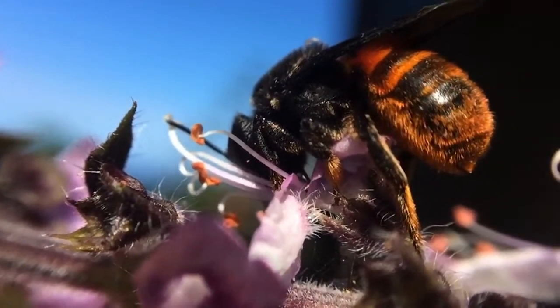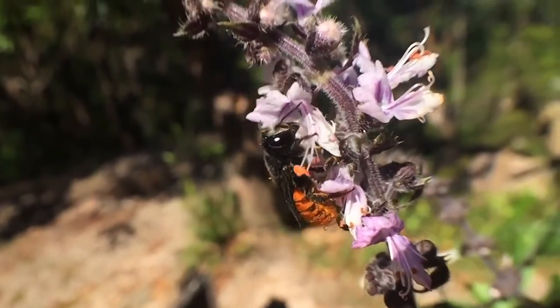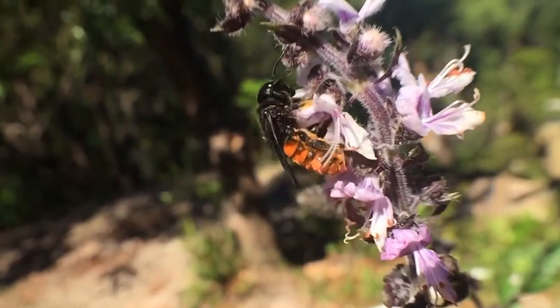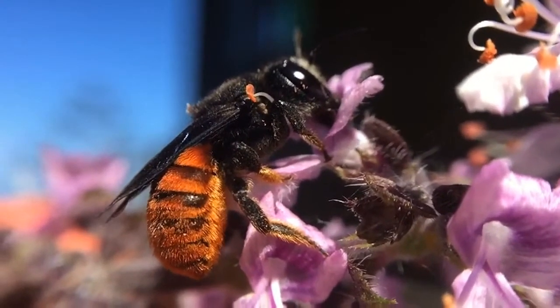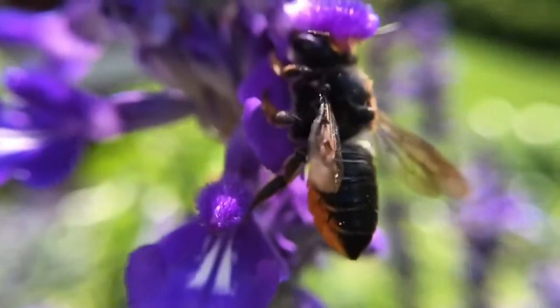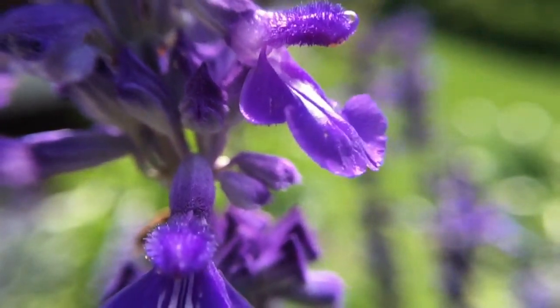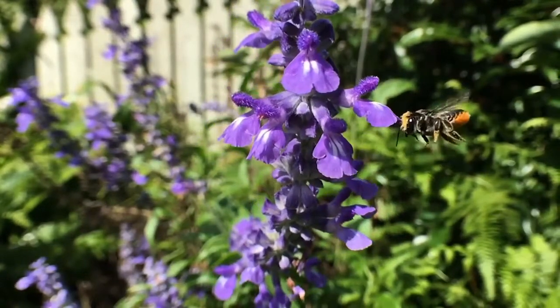That's a shot I took right beside my house as it's foraging on a Tulsi basil. I love the Tulsi basil. Look at that. That's amazing. So neat. So yeah, it's amazing once you get into it. It becomes quite addictive looking at these beautiful insects that are so important to make our world go round. And if we look after them, then they'll look after us.